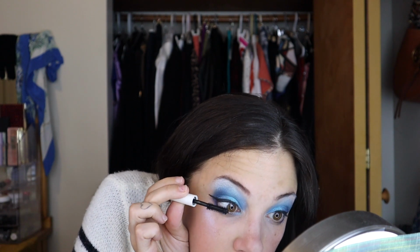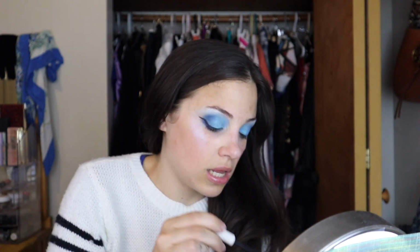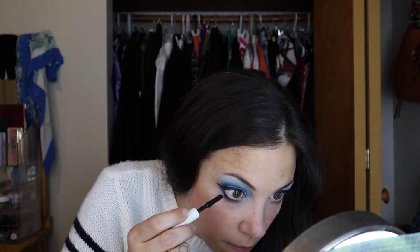I don't know how I feel about this mascara. I need to get a waterproof mascara because I'm going to cry at my wedding. Buy a couple, test them out, and then, I don't know, chop some onions, so that I can see if I'm going to cry. I'm going to put the rest of this on off camera because this is awkward for all of us.